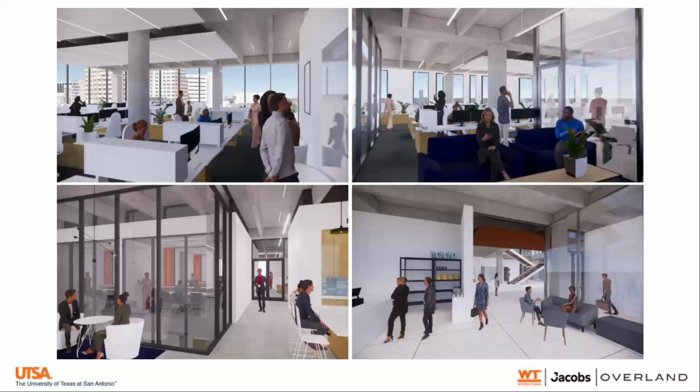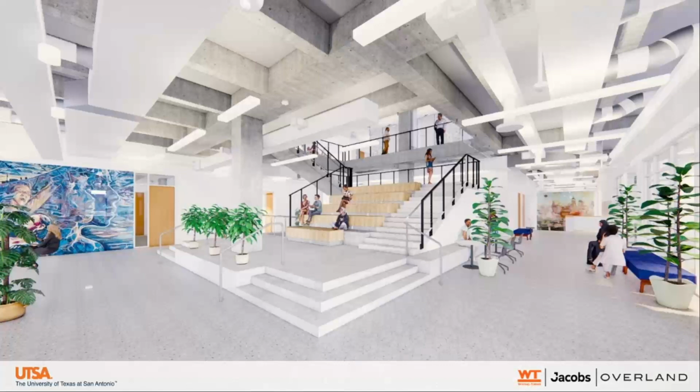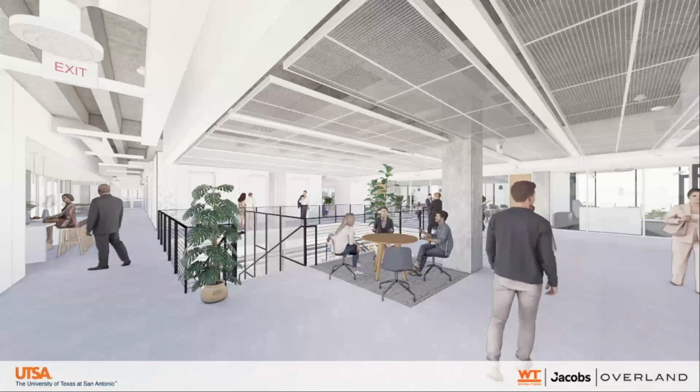From those early conceptual diagram images through Enscape, this is kind of where we are now with all of the systems integrated and the architectural developed. This is one of the main spaces on the first floor. A big communicating stair goes up to level 2. Very open public space, inviting lots of public art and things like that. Yeah, and as you can see, a lot of the ceilings are exposed. It's kind of a high-tech building, very raw, very research-based.